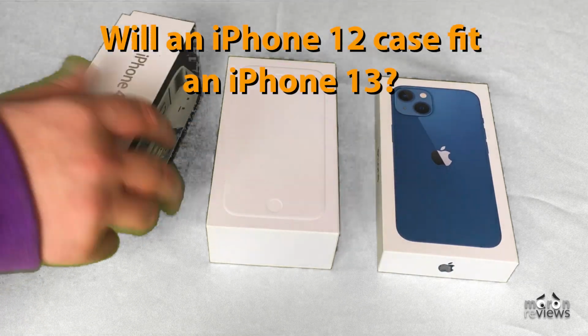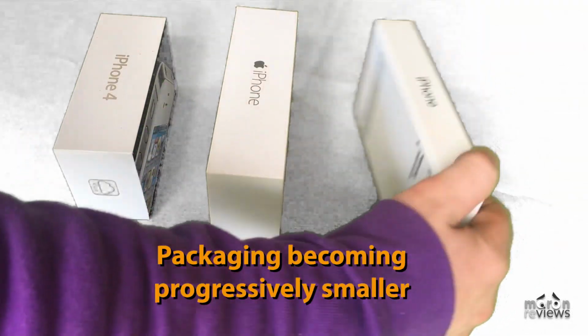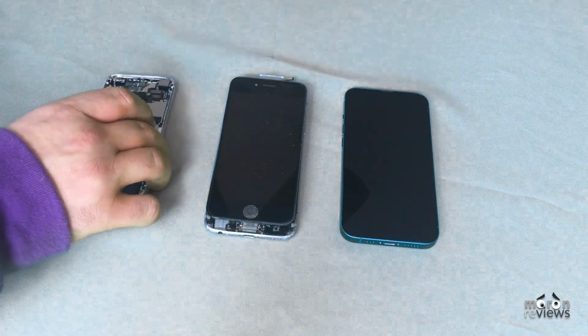Will an iPhone 12 case fit an iPhone 13? Close, but no. The camera bump is the big physical difference between the two models.